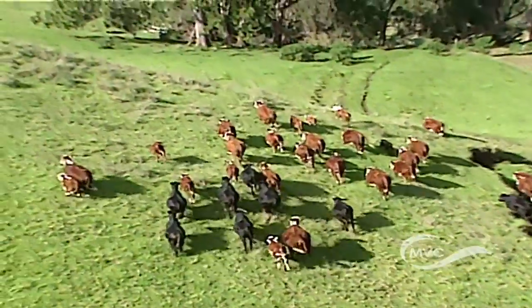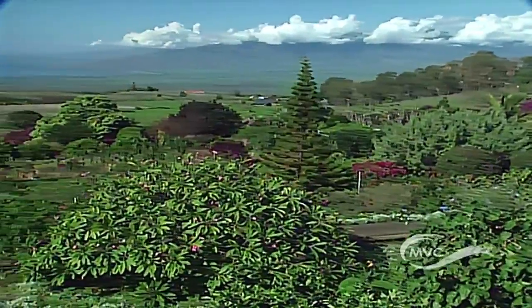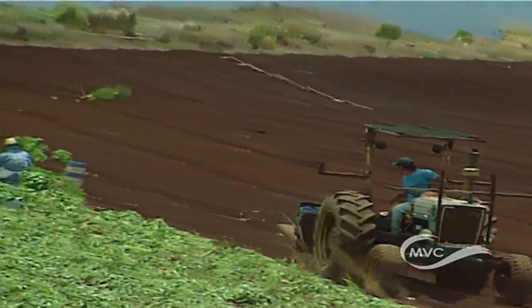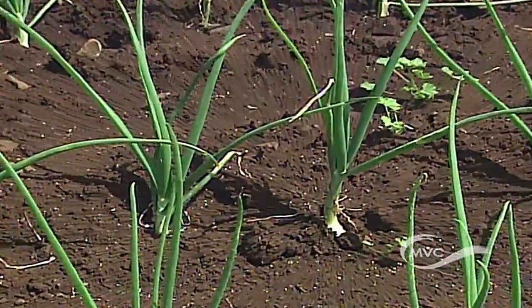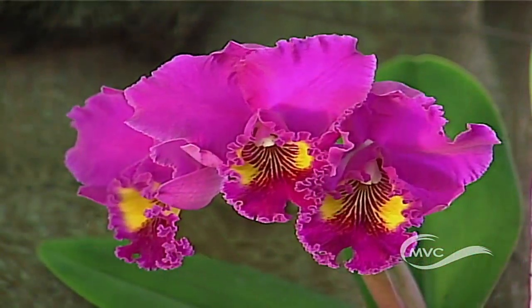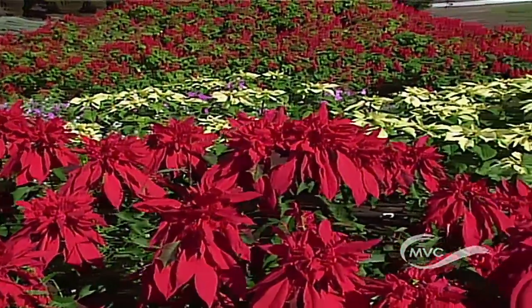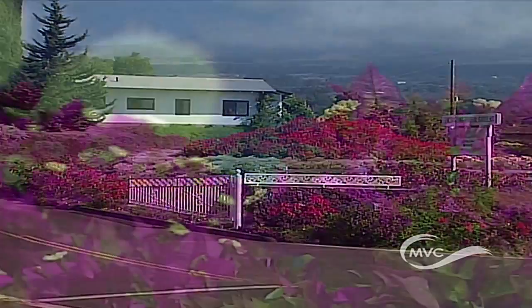Heading down from Ulupalakua, you'll pass through Kula. In these parts, temperatures average about 10 to 15 degrees lower than the rest of the island. So Upcountry, and Kula in particular, is the perfect place to grow those sweet Maui onions, and flowers of every shape, size, and color. To see them in their natural setting, drive along the Lower Kula Road, Highway 37, and stop by a botanical garden.